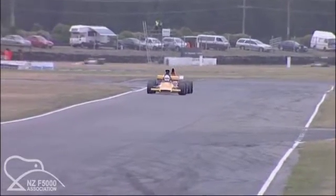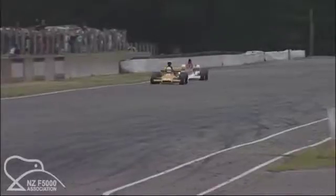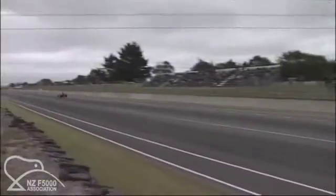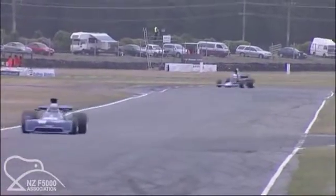Virtually a repeat of what we saw in race number 2, and they've cleared away from the rest of the field. Lyons once again looking to get just a little bit closer and try and make the pass on Steve Ross. Ross, the contractor from Dunedin, and a little bit of sports sedan racing before he decided to get involved with the open wheelers in the Formula 5000 Revival Series. Good little battle going on behind them.